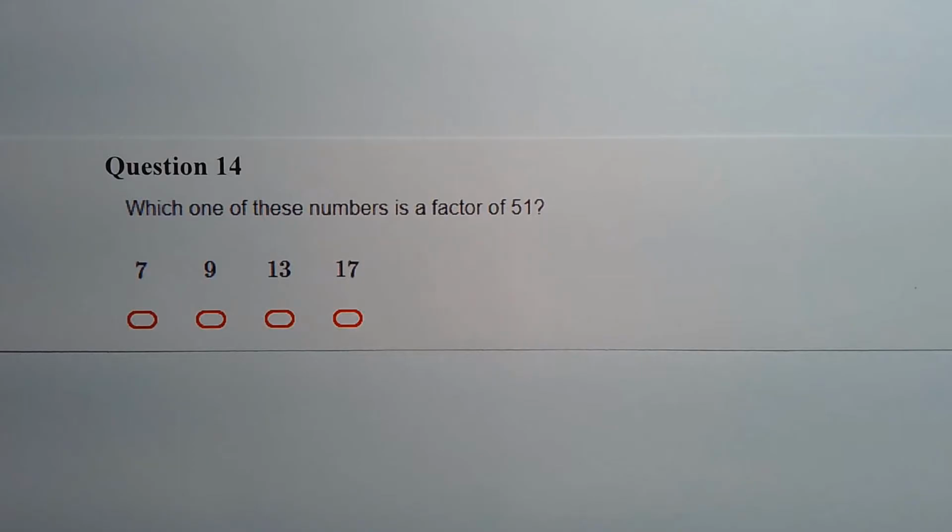Question 14. Which one of these numbers is a factor of 51?